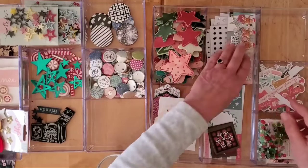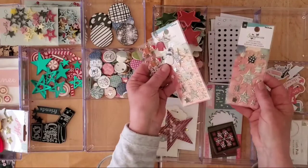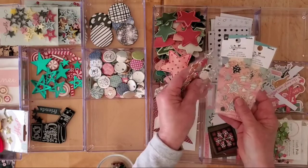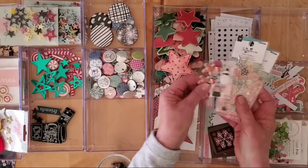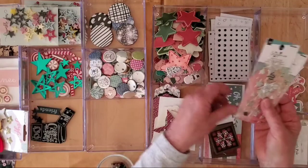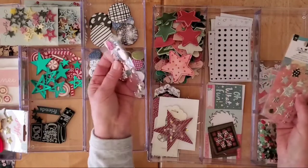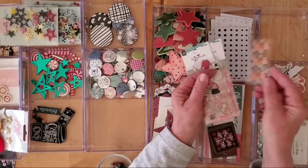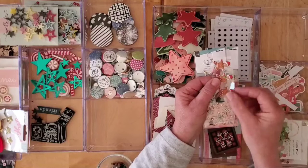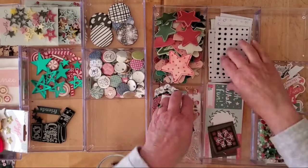Here I popped just some of the smaller puffies. You know, I love, love, love these from Storyteller, these puffy stars. And I have some left over. These were in, I think this was a Scrapbook and Cards Today sampler. And then I have these little, which I got, I think, in a kit probably last year, or maybe an advent calendar from last year. Then I have a few.